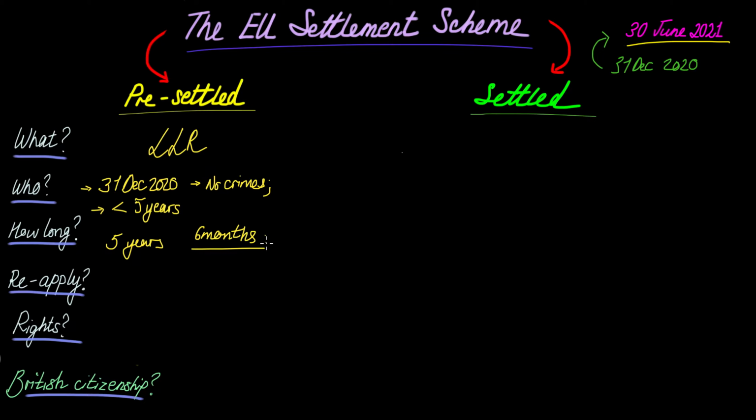So of course, on a pre-settled status, it is definitely better, in case you want to live in the UK in the future and work here, to continue working from the UK and only leave for less than a 6-month period and then return and continue working from here too.